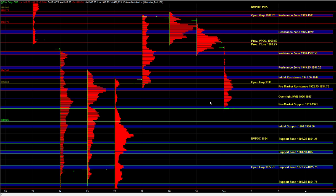And then over the course of this week, perhaps we can head even lower and test some of those lower zones. We still have an open gap at 72.75, a naked VPOC at 94, but we'll assess that as it comes.